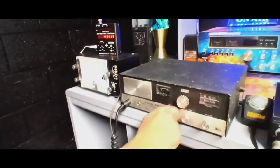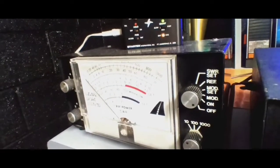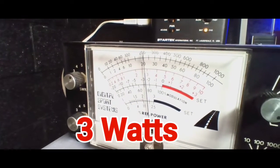Flip her on. We got a light. We got static. All right, go to the power meter. What do we got here? Hello. Hey, we got a worker. Audio. We're doing almost 3 watts.